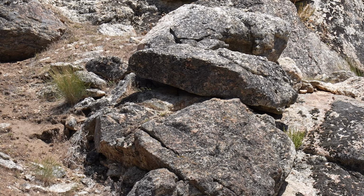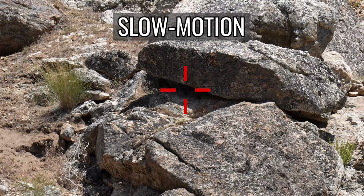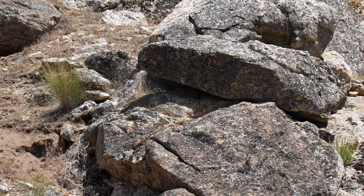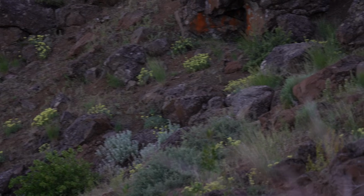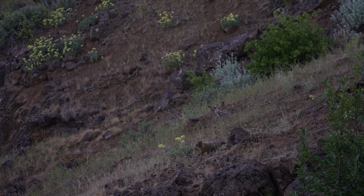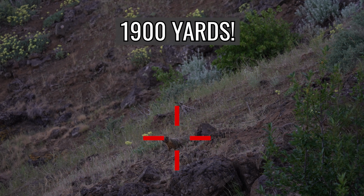That blew him up. That was a hit. I saw a splatter on the inside of that rock. Here it is in slow motion. He got sucked out of there after the shot. Then we got this one that's running at me. Go.